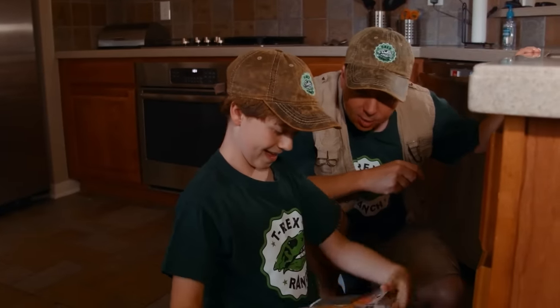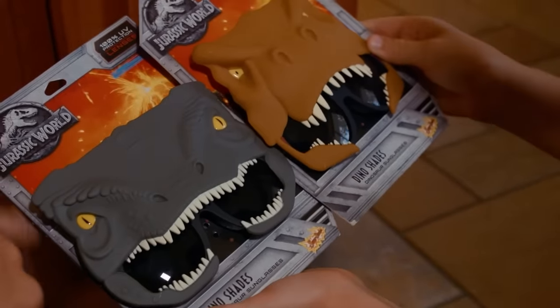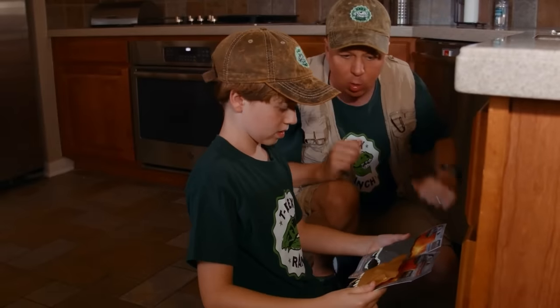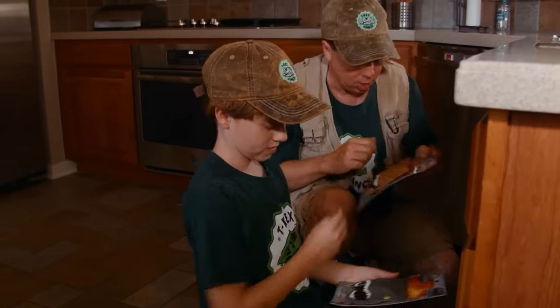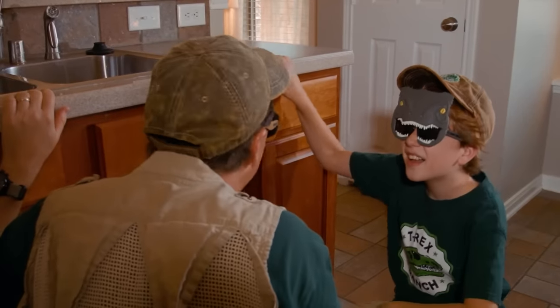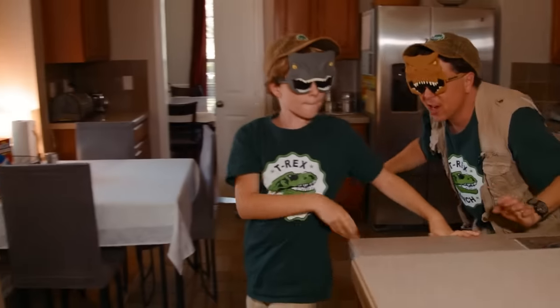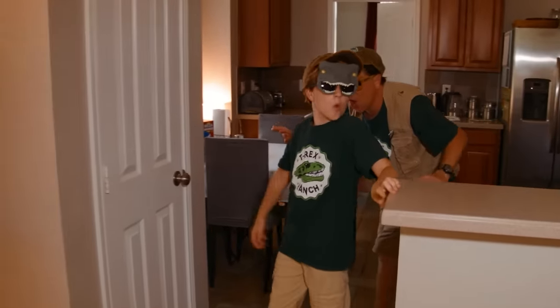Hey, those are like little masks, huh? Yeah. Those could work. They look like dinosaurs. Yeah. They won't even see us. Okay, which one do you want? I'll take the raptor. Okay, here we go. All right, there we go. Okay. All right, you ready? Yeah. Let's sneak over there. Okay, go. Sure, the raptor's never gonna spot us with these masks on, huh?